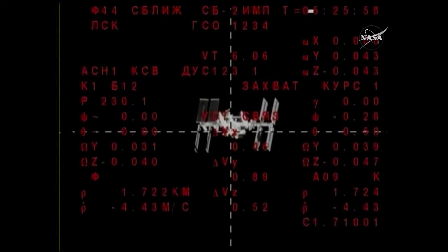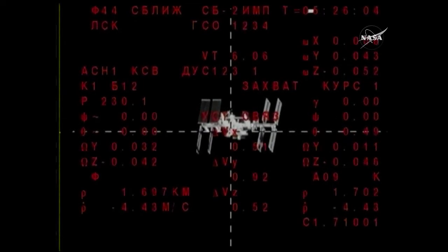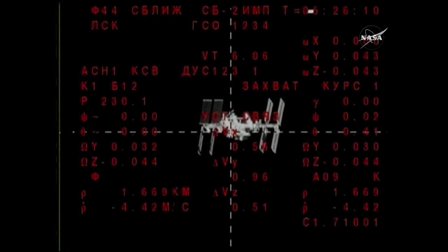1700 meters is the current range and the rate is 4.4. BVS is nominal. 1.71001. Copy.